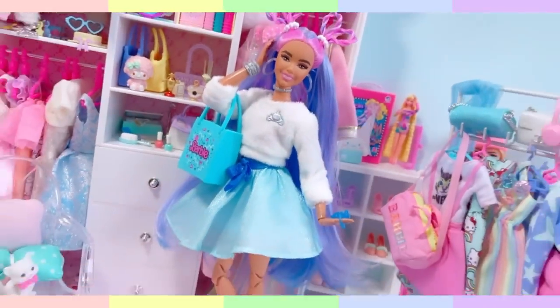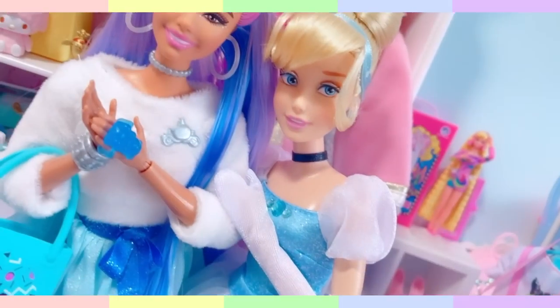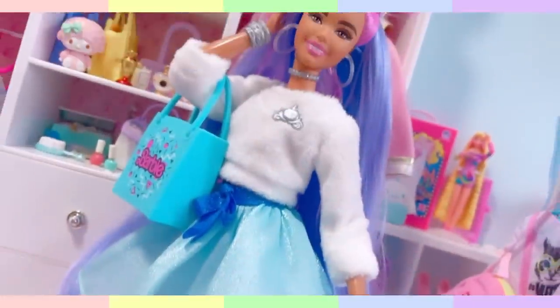Let's start with that Cinderella moment. I mean, those Disney ILY Forever dolls and fashion packs are just adorable. I really haven't done a proper review on the dolls, but I really appreciate their fashions. And yeah, I'm really excited to see what is to come in the future of Disney ILY Forever.